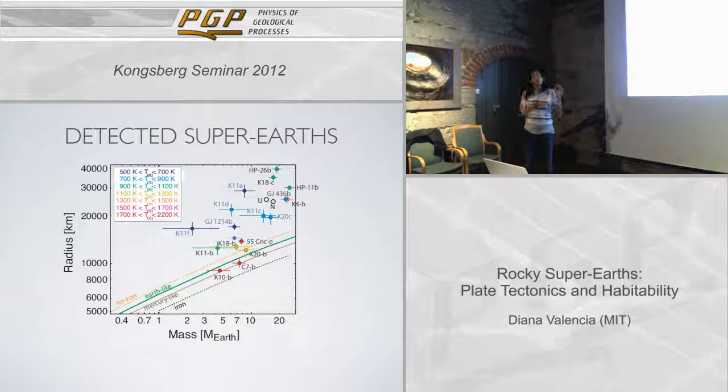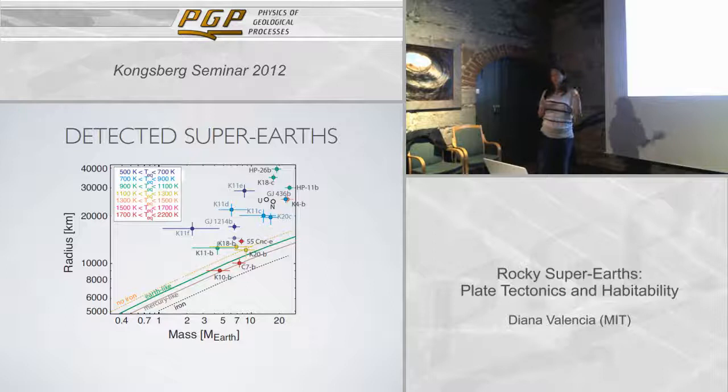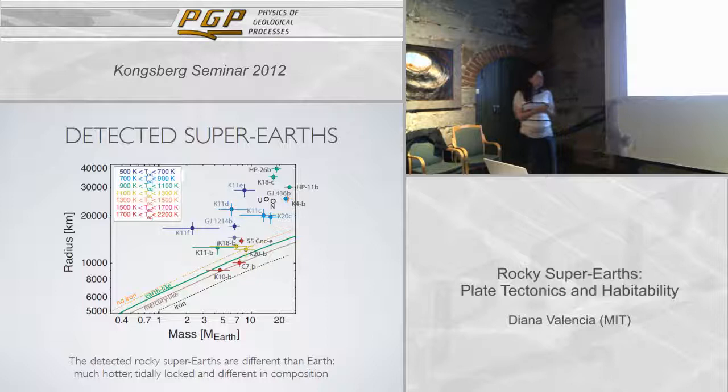But even though the ones that can be rocky, and we have a few of these, and these are two very interesting ones that have very similar compositions to Mercury, they're not like Earth. Maybe the most similar one is this Kepler 20b. So even though we're getting to the point of eventually discovering an Earth-like planet, they are different, and it motivates also exploring parameter space when you're looking at, for example, processes like mantle convection.